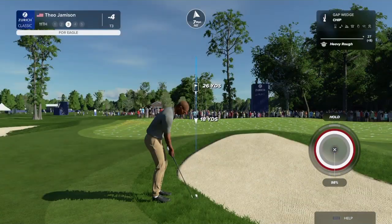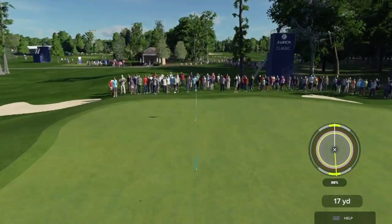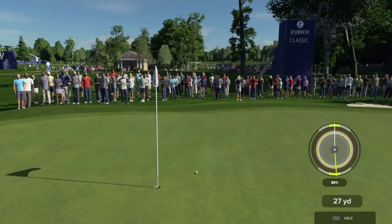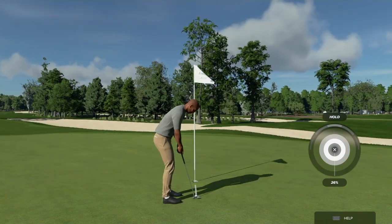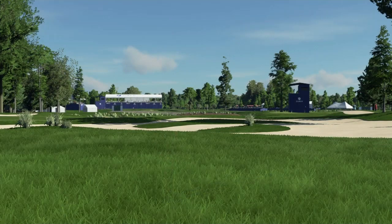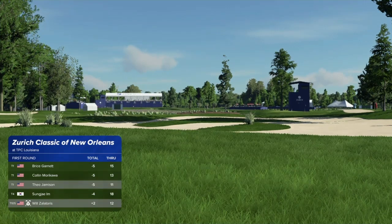Getting ready to play their third. And just one shot off the lead. Beauty of a chip shot there. Judging it beautifully. An opportunity for a birdie here. Their short game has been very impressive. They've been really sharp today. And this player's moving up on the leaderboard after that hole.